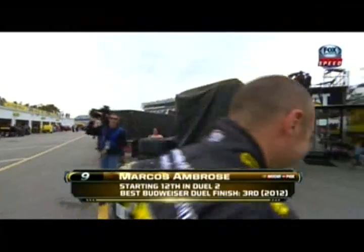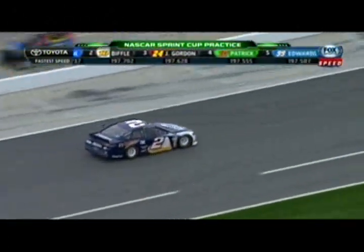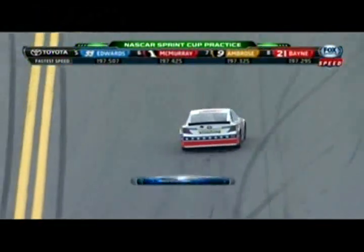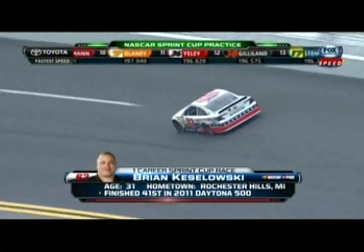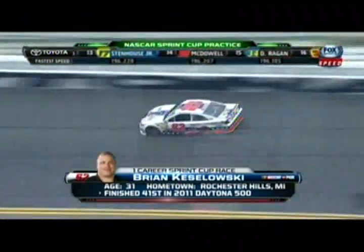Behind Marcus, you see the number 39 rolling back out onto the track as well. They're finally able to get back out there in this session. Thanks, Kristen. You just saw the Keselowski brothers together. We were talking about the possibility of them drafting together. They're about to practice together. That is older brother Brian, who finished 41st in the 500 after finishing 5th in his Budweiser duel. And he's quickly getting up to speed while Brad works his way around the apron down in turn number 1.